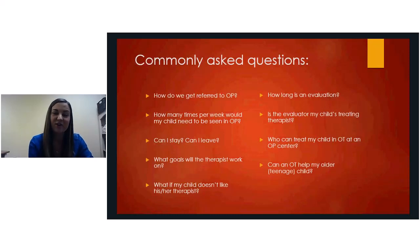What if my child doesn't like his or her therapist? This happens, right? We're all individual people and not every combination clicks. My advice to you would be to give it some time. There is a window of time where you're building this therapeutic relationship between you as the clinician and your client. And sometimes that doesn't click right away, but over time they do build a relationship with one another. Other times there are just poor pairings, and that's okay. And we know as therapists, not every child is going to adore us. And I tell my students that all the time. Just because you're great with kids doesn't mean every child is going to want to work with you.